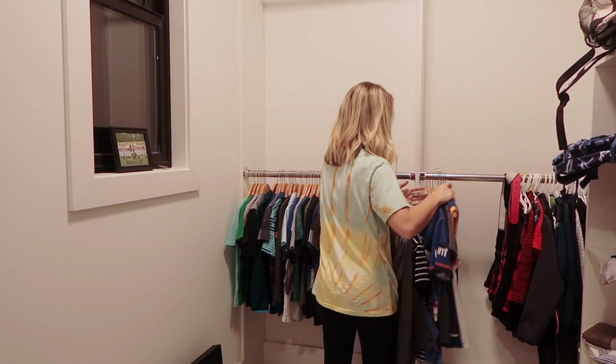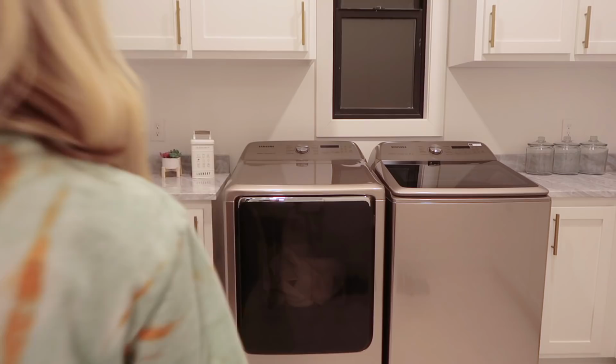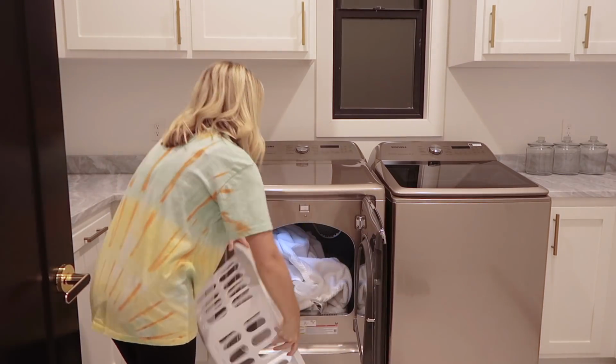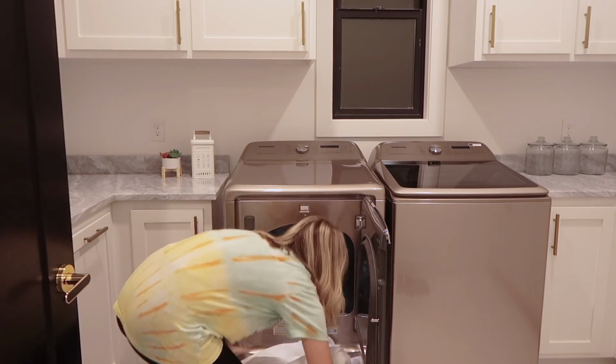As I get the clothes switched to their new hangers, I'm just hanging them back in the closet. But before I keep going, I'm going to take a quick little break and go to the laundry room to move his sheets over to the dryer. That way they're good and dry by the time he gets ready for bed.